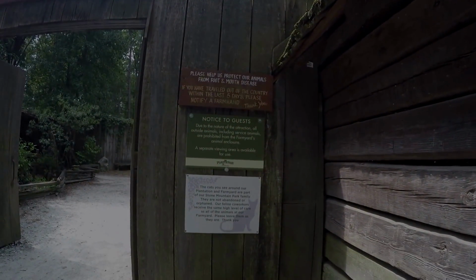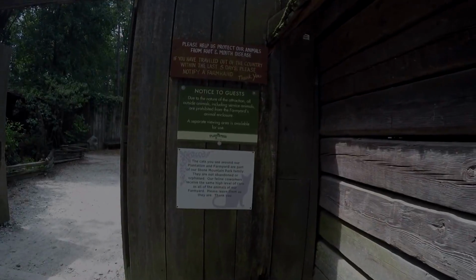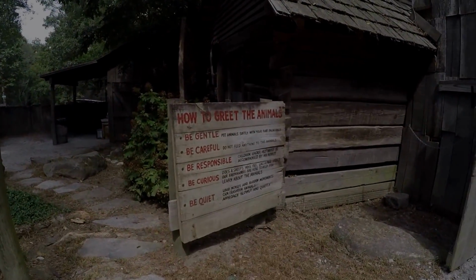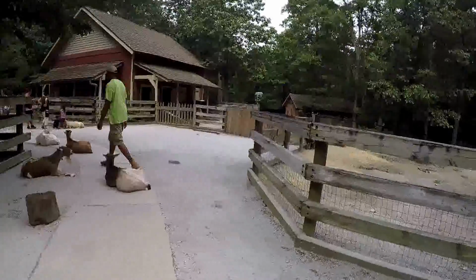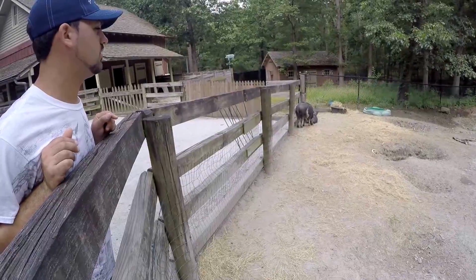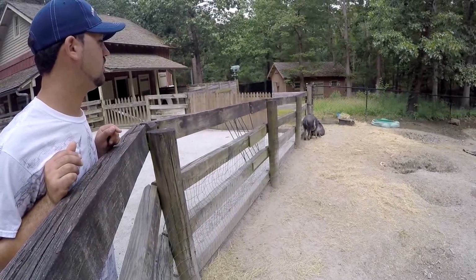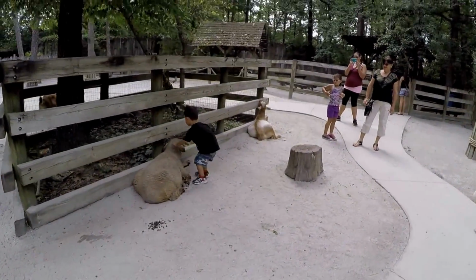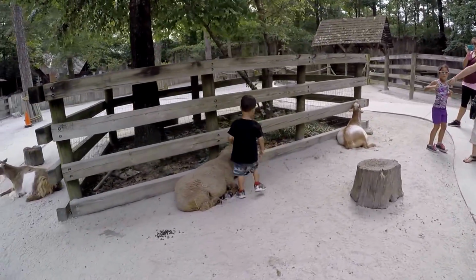The vast majority of the 19th century residents in what is now the Atlanta metro area lived on small farms. This area features old livestock breeds that would have been kept on a Georgia farm in the mid-1800s. Guests are welcome to pet the friendly animals.